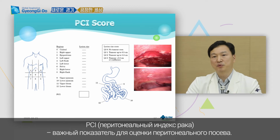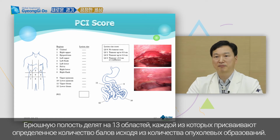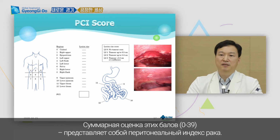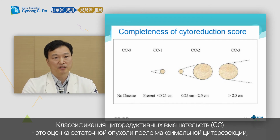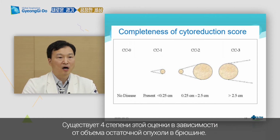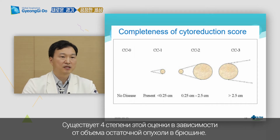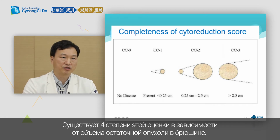PCI is an important index for evaluating peritoneal seeding. The volume of tumor as assessed by the lesion size score is determined for the 13 abdominopelvic regions. The sum of these scores, 0 to 39, is the peritoneal cancer index. The completeness of cytoreduction score is an assessment of residual disease after maximal surgical effort. It is a major prognostic indicator for survival in peritoneal cancers. It is divided into 4 grades depending on the size of remaining peritoneal tumors.